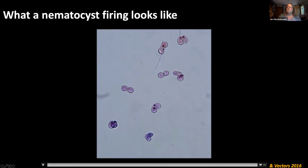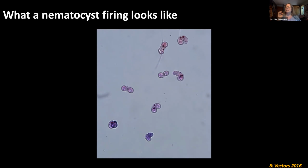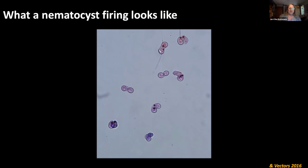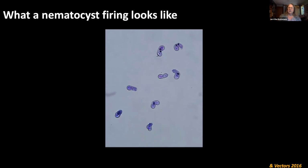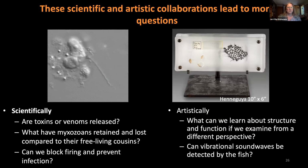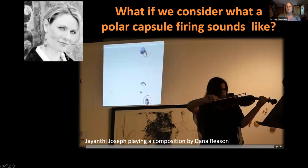We, in collaboration with researchers in Israel, could measure the speed of those tubules firing, and they're extremely rapid, on the order for some species, not necessarily Ceratonova, of being the speed of a bullet. So one of the fastest biological processes on Earth. And what Dana did was take this data that we developed and develop a composition. So she sonified the data developed from that study. And I'm going to try and play it for you.